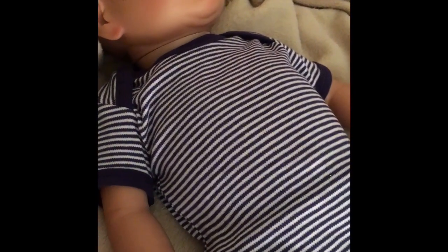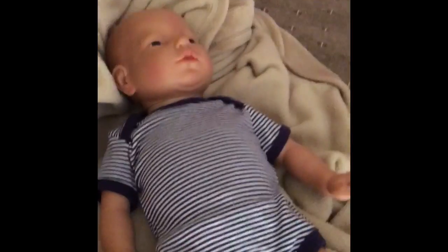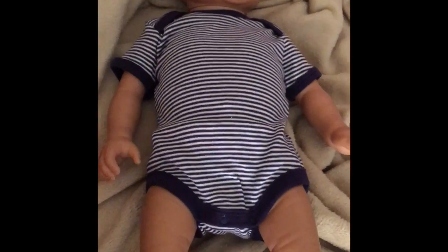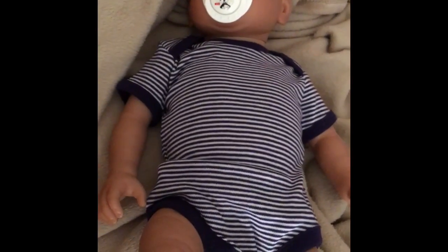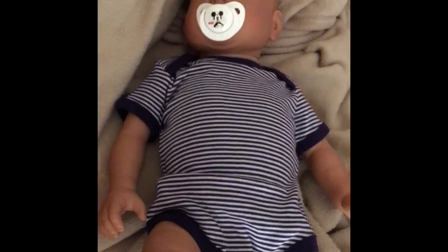Now the next one is happy. So randomly they will just make a happy noise. So they will just coo. Now awake. They don't do too much when they're awake. No noises.